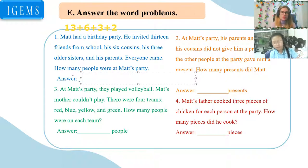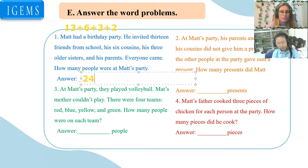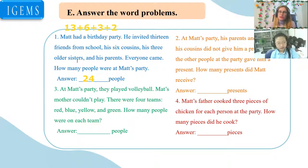I think you're right. Let me check it for you. 13 plus 6 plus 3 plus 2. 24. Good job. Very nice work. At Matt's party, they played volleyball. Matt's mother couldn't play. There were 4 teams, red, blue, yellow, and green. How many people were on each team?